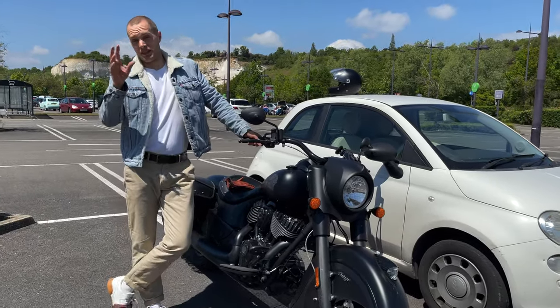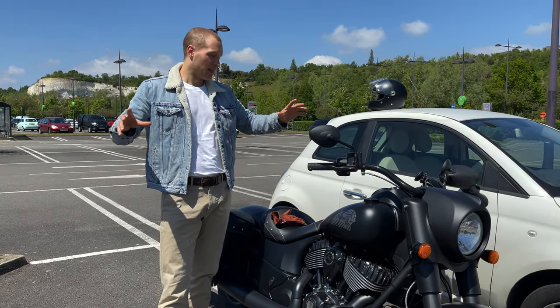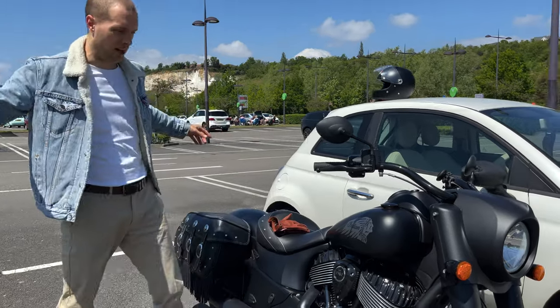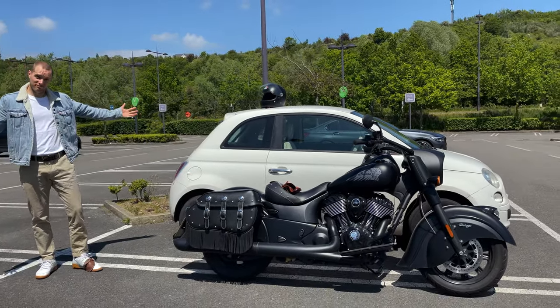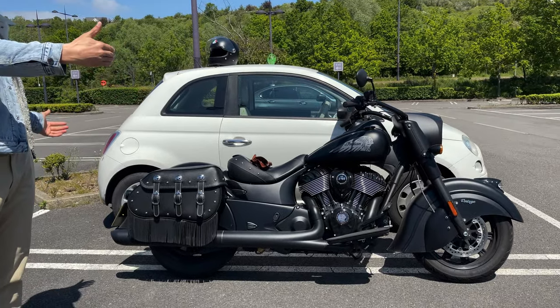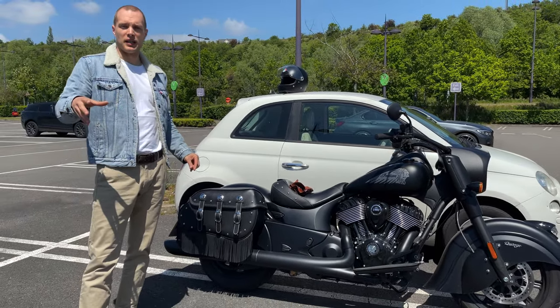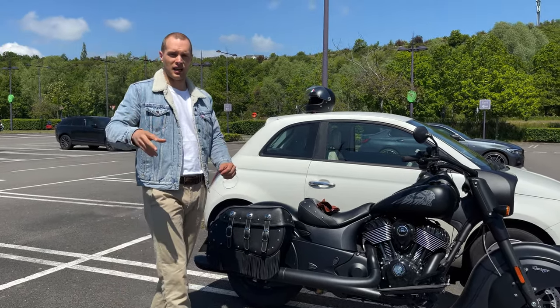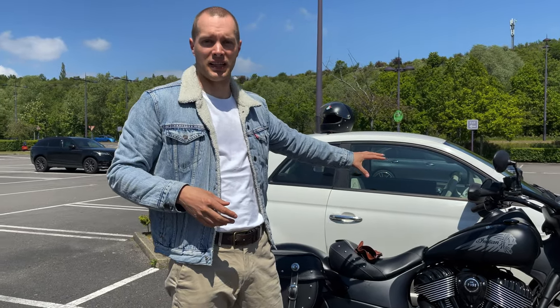The next problem is the physical size, because this is fine in the USA, but in Europe, if you come around side by side, it's not a million miles off the same length as the Fiat. And I maybe stupidly rode into London yesterday to meet some friends. I had to go to three different parking bays to actually physically be able to fit this bike in.